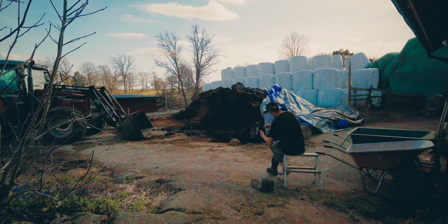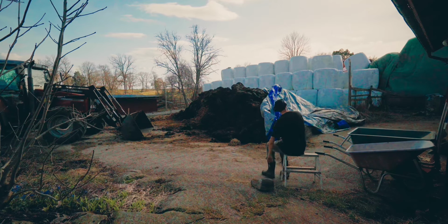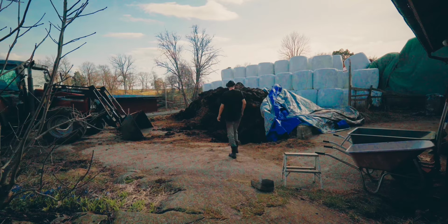The container is full and will be picked up the following day to be added to another compost pile and sold to local gardeners.